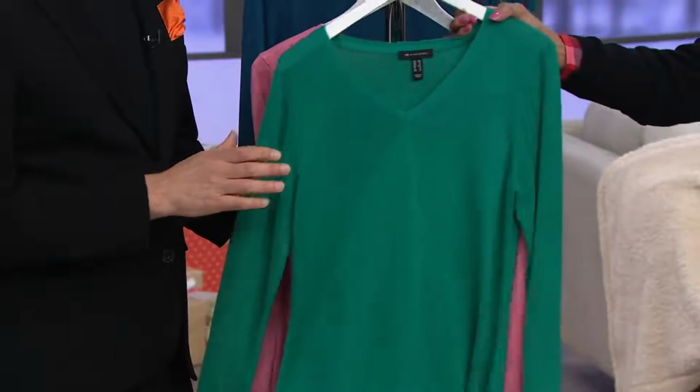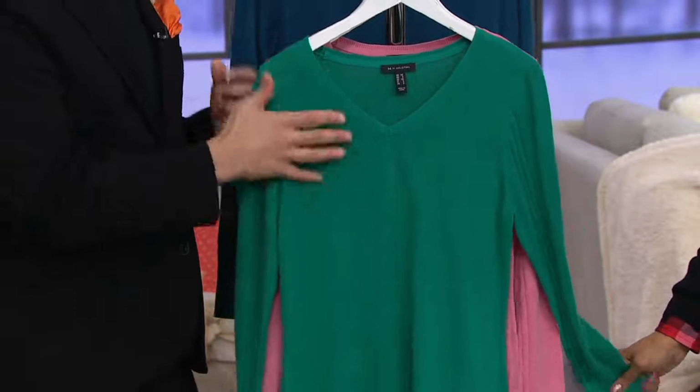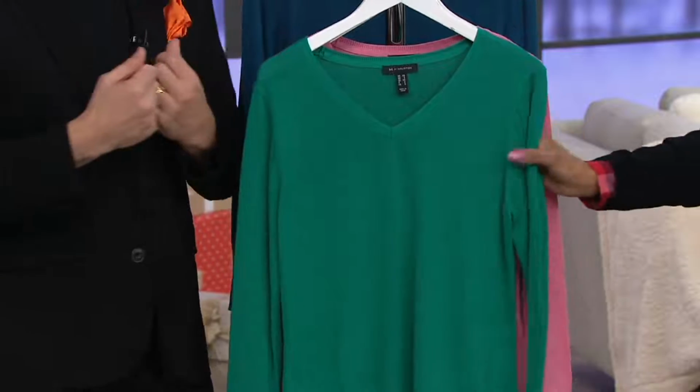Here is that gorgeous jade that Mashonda was wearing. It looked amazing. These are the happy colors that we need when the weather gets a little bitter. It gets dreary.